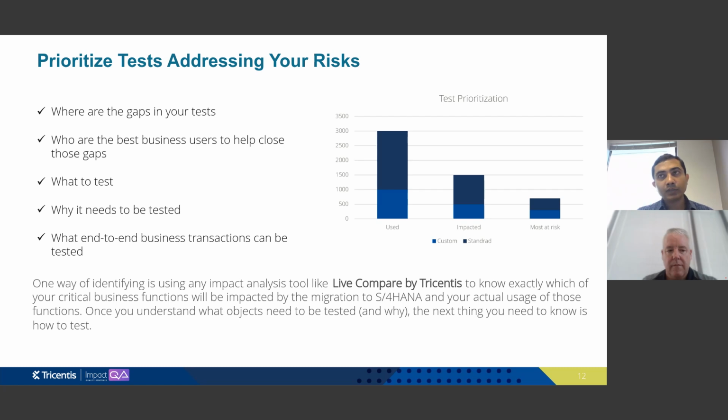And this is one investment. I suggest every customer to invest in it because it's worth the money. It will save a lot of money. It will give you peace of mind while moving code from your lower environment to the production, and it's accurate testing. You can't miss anything with Live Compare.